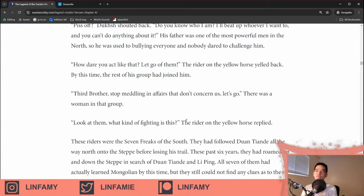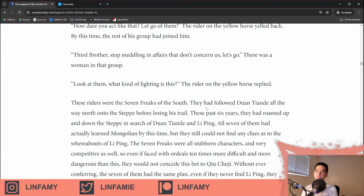Look at them! What kind of fighting is this? The rider on the yellow horse replied. These riders were the 7 freaks of the south. They had followed Duan Tiande all the way north onto the steppes before losing his trail. These past 6 years they had roamed up and down the steppes in search of Duan Tiande and Li Ping.